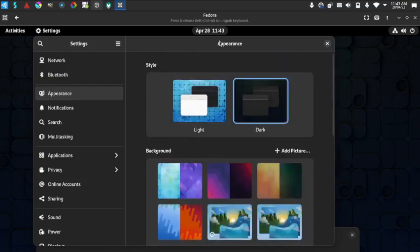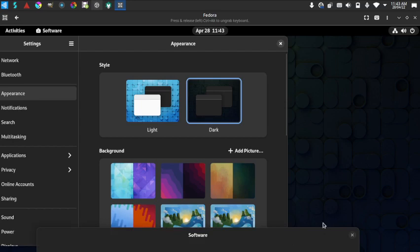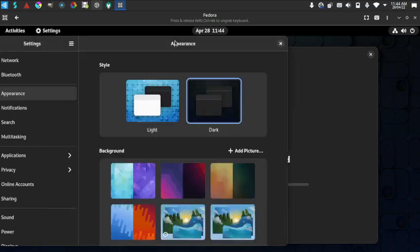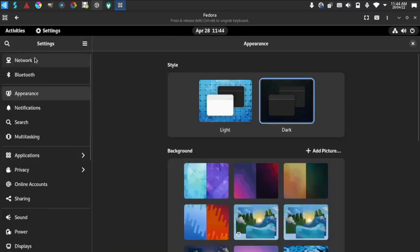Okay, so meanwhile let us see whether the software store is still being downloaded. Maybe there is some network issue right now. Let me check, because a few minutes back we had changed the network from slow to fast, but still the software catalog is not downloading fast. So what we can do is go ahead and check out the settings menu.